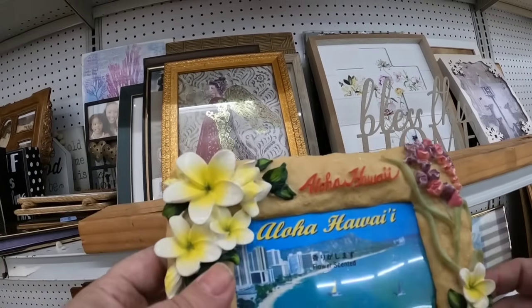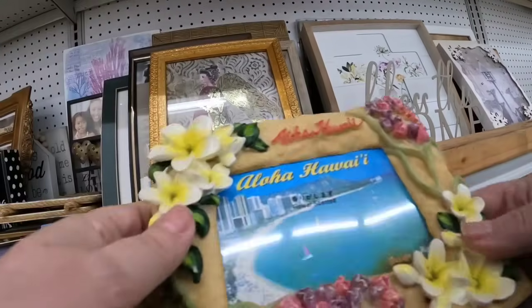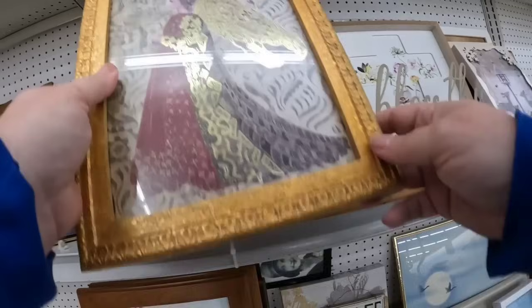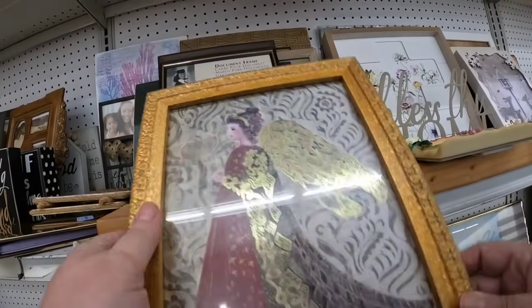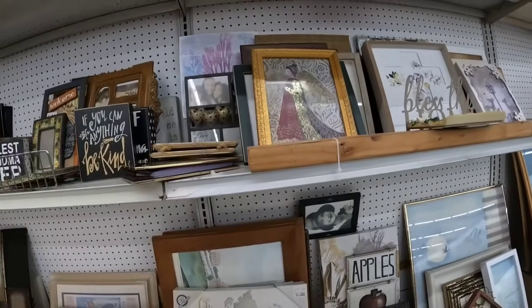A little Aloha Hawaii picture frame. That one's $1. It was like a newer, lower end ceramic though, so that's why I decided to leave that one there.